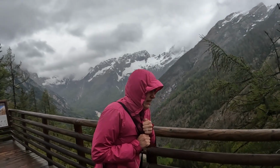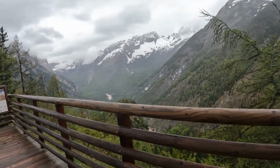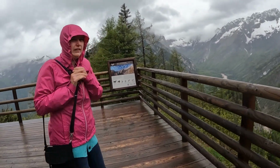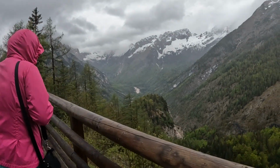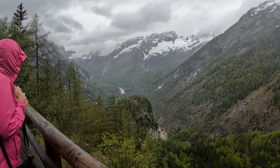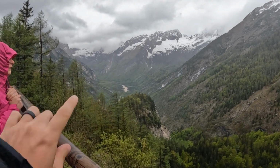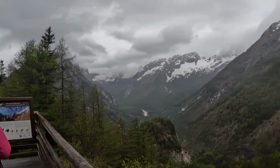Special avalanche protection structures were set up to ensure that the work could be carried out in the winter. What work? The road. The road? Yeah. So when they were here, they had to build walls to protect from the avalanches. You can still build the road in the winter. That valley going in there, that's so cool. And the snow up there, wow.